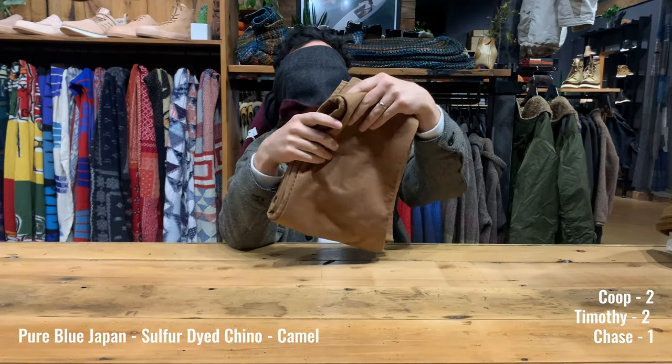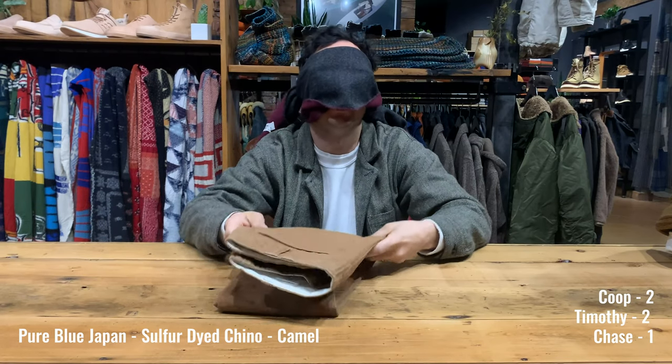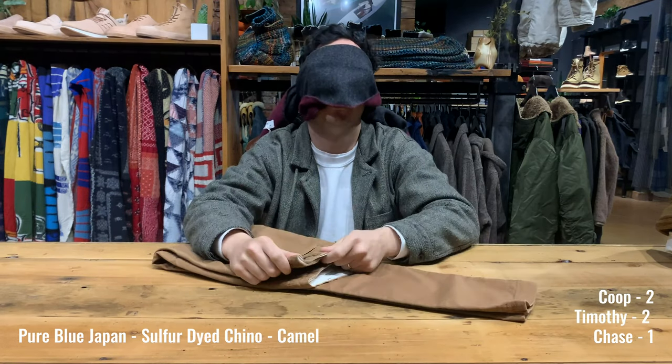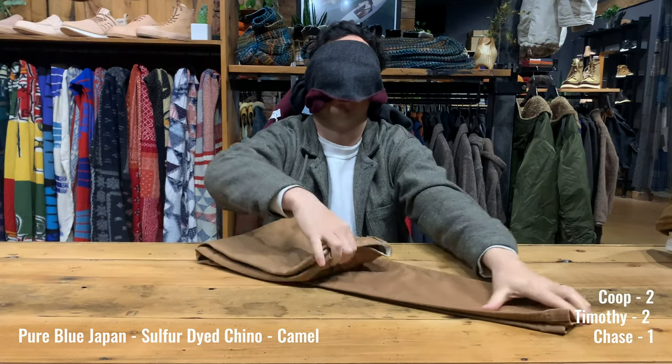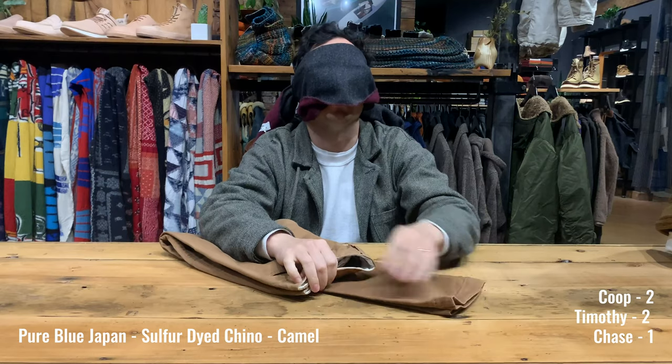All right, so it's folded, right? Oh, okay. Pants. Son of a bitch. Why can't it be shorts? Well, it's not shorts because they're long, I can feel them. But they've got a shorter hem. Well, that makes sense. And it's a trouser.